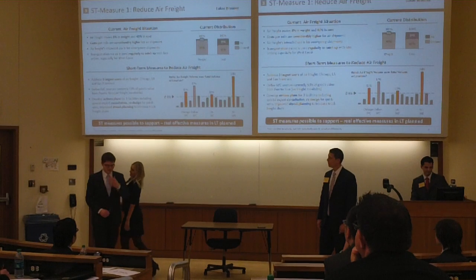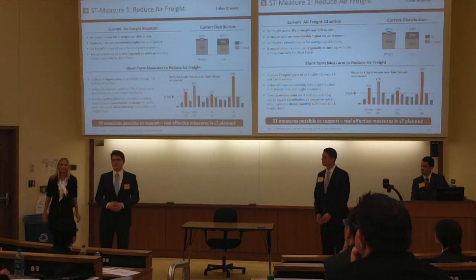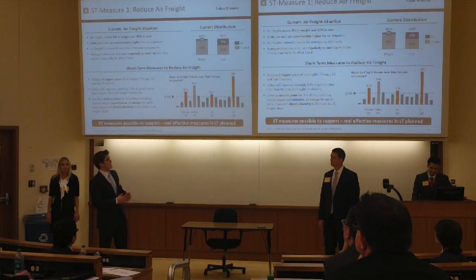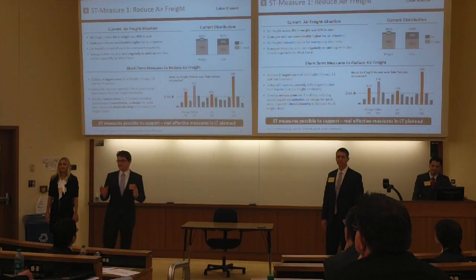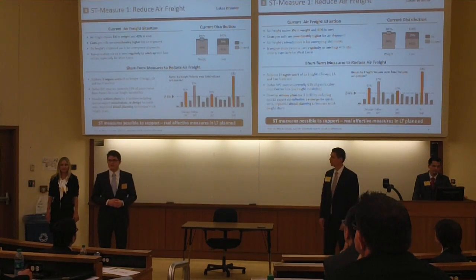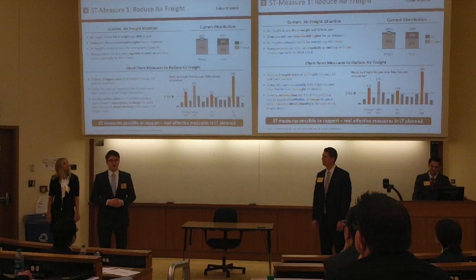Thank you, Tiffany. So basically there are two short-term measures. The first one is to reduce the air freight. So if you have a look on the upper right graph, we see that the air freight makes in volume terms only 8% out of the whole, but costs like 30% of the whole costs.